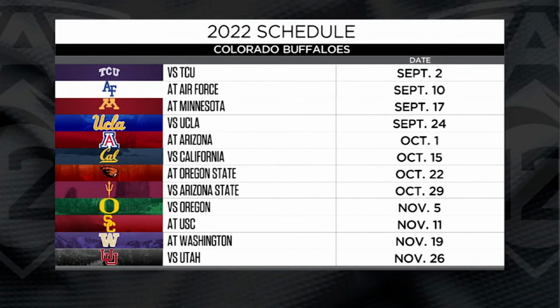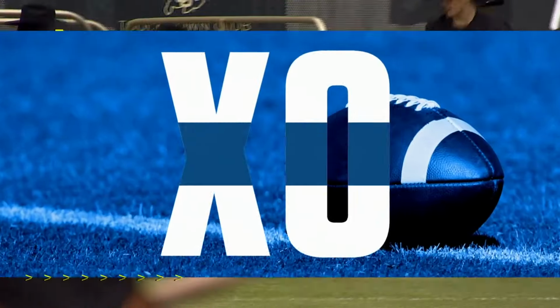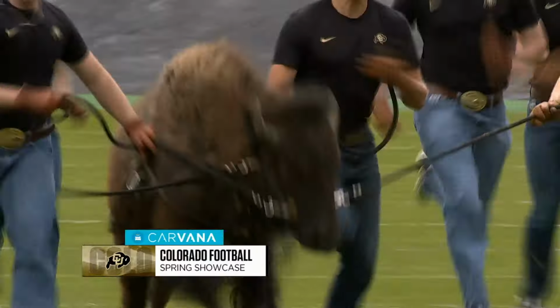obviously get into conference play, capped off by the final game against Utah. It should be a Utah team that's really good. Hopefully that game has some significance. It'd be fun to be back here in the end of November with some stakes on the line.